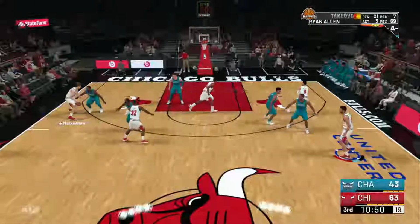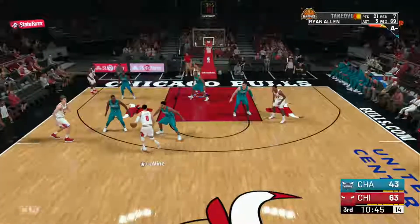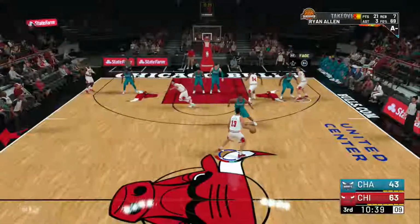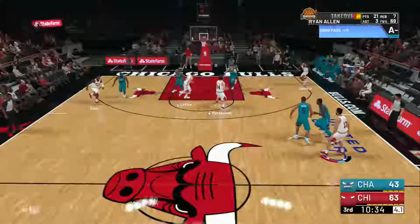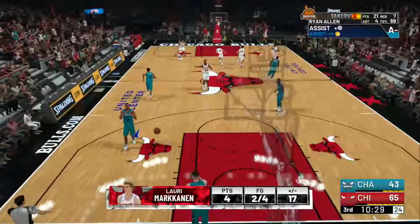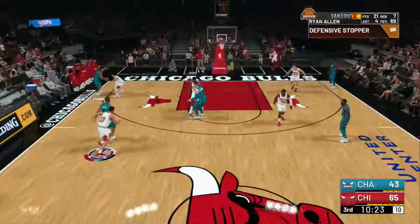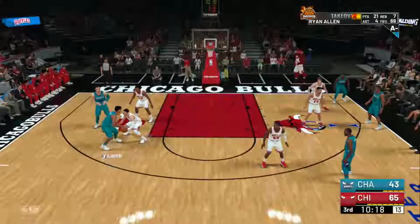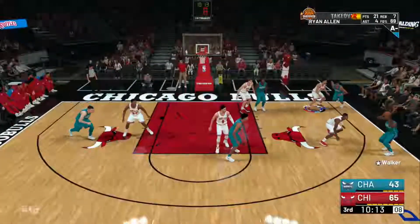Pass to Markkanen. Levine up top. Back to Markkanen. Allen with it. He's got 21. Kicks to Markkanen. Over Gomez. And Markkanen gets it to go on the assist by Allen. Allen's got his 4th assist with that last one here tonight. On the wing, Lamb. Gomez finds Lamb. Outside, Walker.